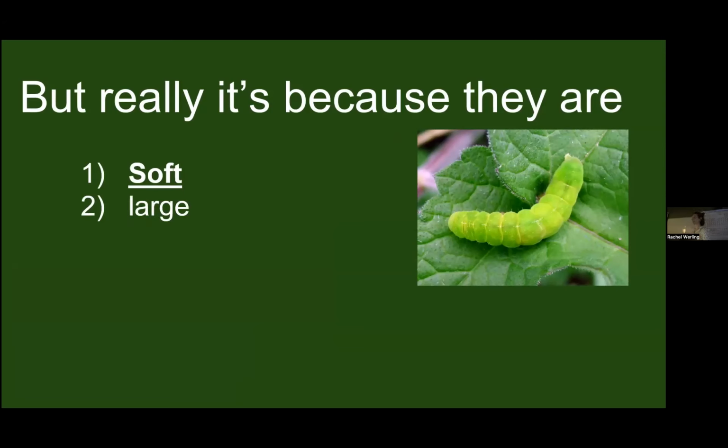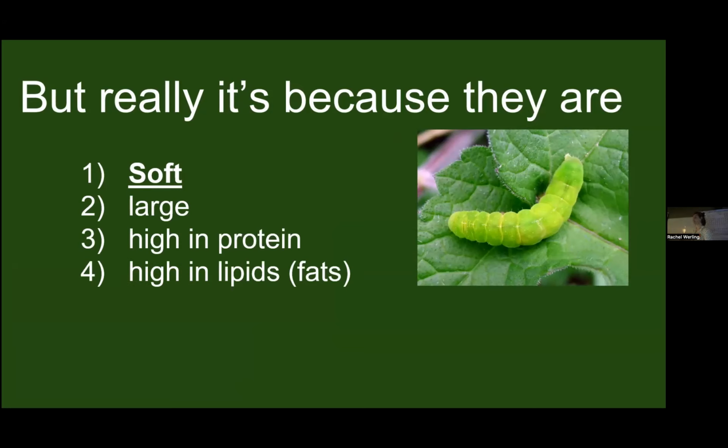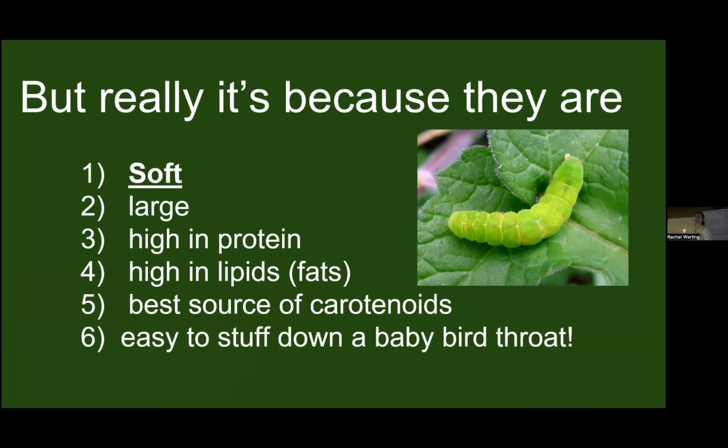They're large. You can get a lot of food packed in one caterpillar that you hunt. They've got a good amount of protein so the birds can grow and develop. They've got good amounts of fats, so that protein to fat ratio is good for those little babies growing up. They've got the carotenoids, which are going to help get those colors in birds' feathers. And they're really easy to stuff down a baby bird's throat, very squishy and soft. They're kind of like little bratwurst. You can just shove it in the baby bird's mouth, and then mama bird flies off and gets some more caterpillars to feed.